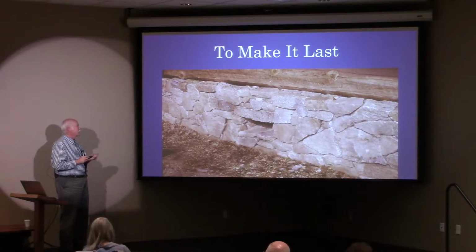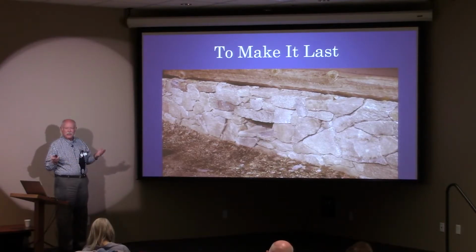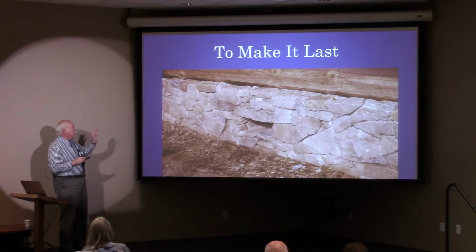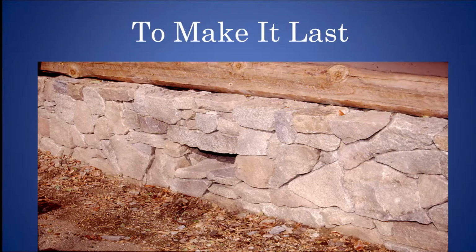So, Fort Misery's logs were originally just set on the ground. We decided we had to have a foundation with airspace. We wanted to make it last. So we did concrete blocks faced with native stone. And I think if you go out there, it just goes away. You don't even notice that they're there.